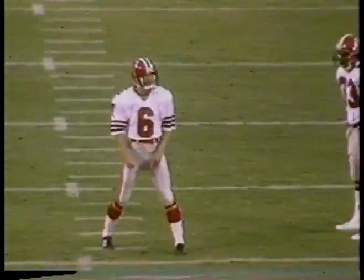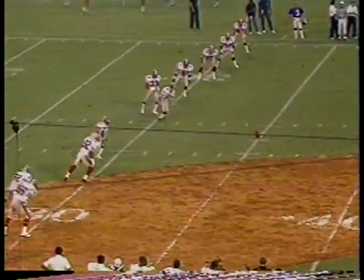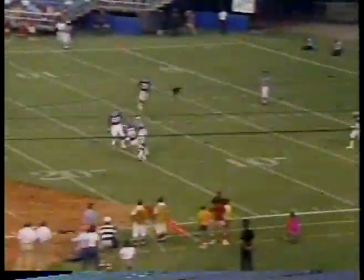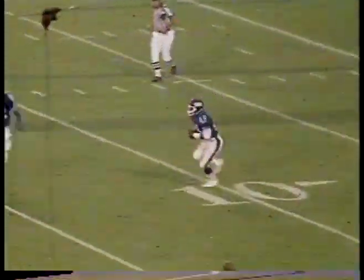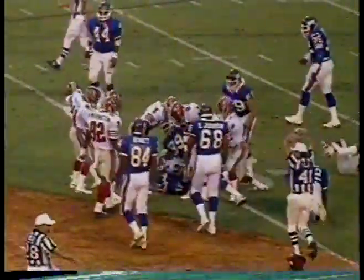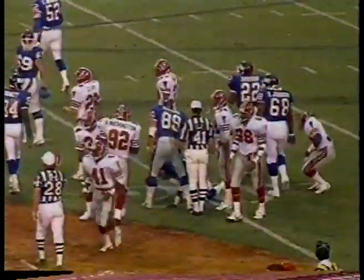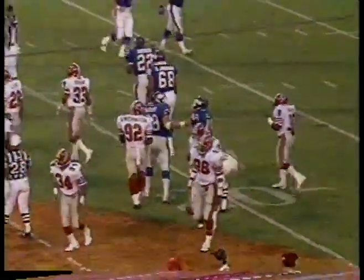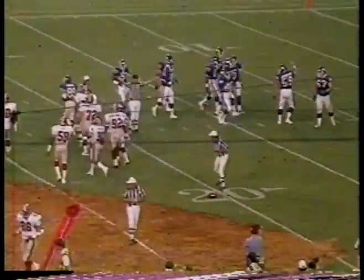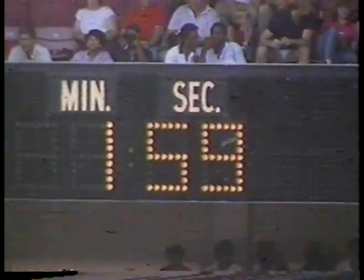Mike Prindle will kick off. Mick Luckhurst is the number one kicker for the Falcons and not in danger of losing his job. Prindle getting a look with a high kickoff to Kenny Hill at the 5-yard line. Tripped up, rolled forward across the 20. It was David Cruden on the tackle, number 30, defensive back. Minute 59 to go in the first half. Timeout on the field, Giants 14, Falcons 7.